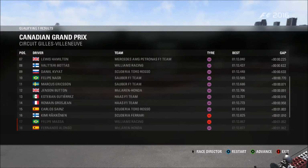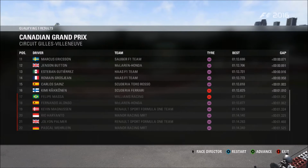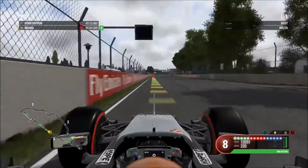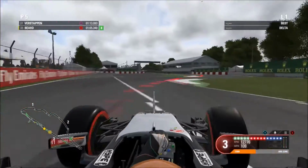Kimi Räikkönen there opted to go on the super softs and barely made it through, but Felipe Massa has not made it through into Q2, and that is crucial for Williams. The ultra softs are obviously a much quicker tyre around here today, but Felipe Massa falling by the wayside in Q1 there, a huge disappointment for him.